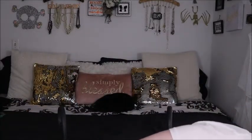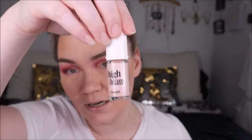And if you want to do an extra oomph, get their High Beam, I think it is. Their liquid. Hold on. Yes. I got this in my Ipsy Ultimate bag as well, and I've played with it a few times. This stuff is amazing. This is High Beam. What color is this one? Satin Pink. Blends like a dream. It really gives your highlights that extra oomph and whatnot. So another one from Benefit that I love. It's really, really good. Just to throw that out there.